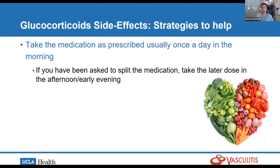Like I showed you in that curve of the cortisol production in our body, the peak is really in the morning, and then as you get toward nighttime, the doses go to 0, so you want to keep it as physiologic as possible.